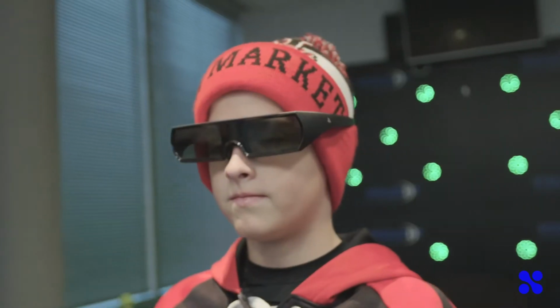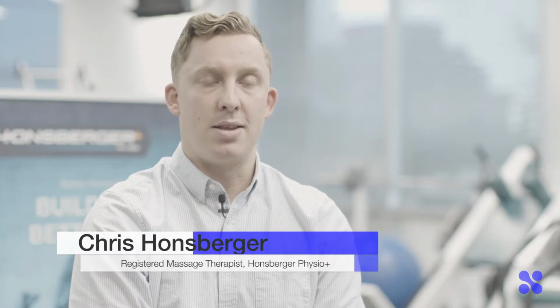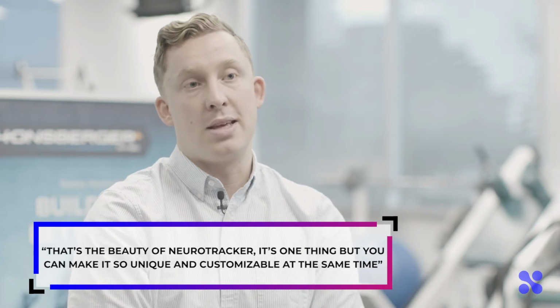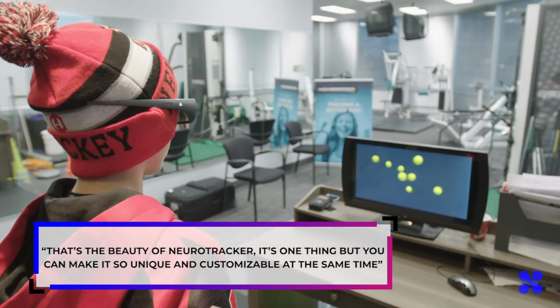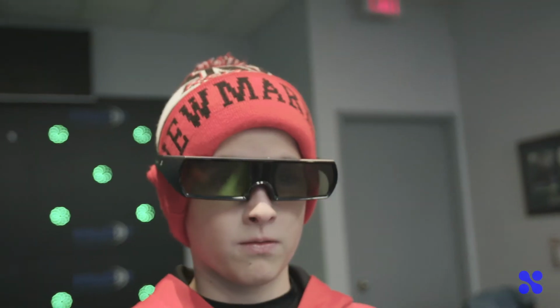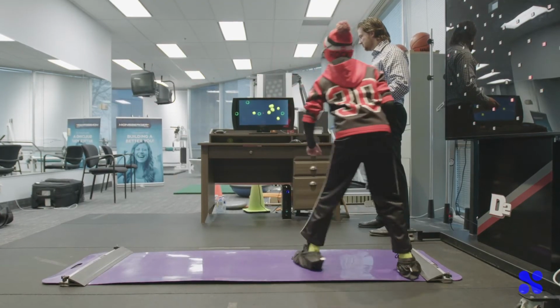And then there's the other side on the sports performance. I can push them as hard as they want or need to go and push them to another level. And that's kind of the beauty of NeuroTracker, it's one thing, but you can make it so unique and customizable at the same time. NeuroTracker seems to kind of encompass a lot of it into one nice polished product. It helps work on their visual tracking and how well their eyes can move and see accurately, but then also how their brain can function and multitask.